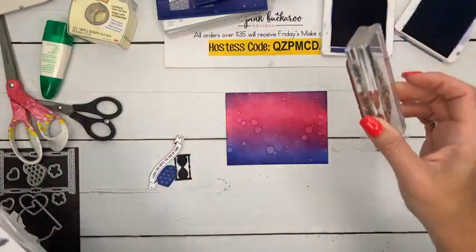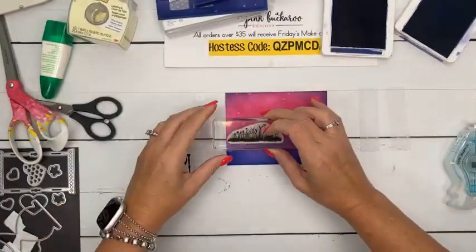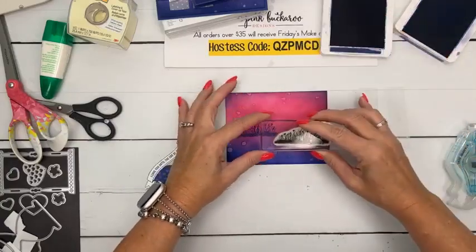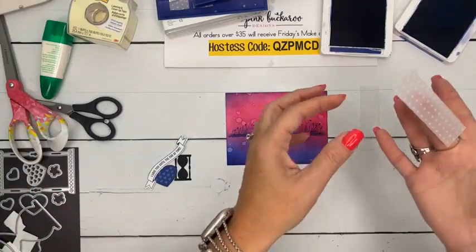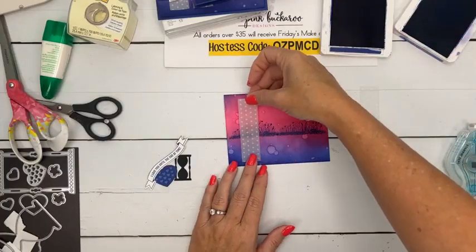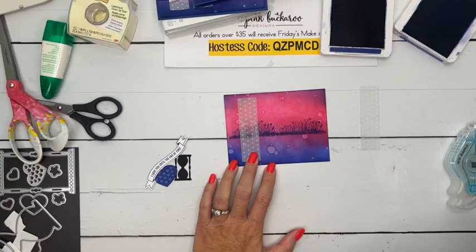I am using this right here from Grassy Grove, and we're just going to create that horizon line across here with Starry Sky, all right? Then I've got two pieces of textured vellum, and I'm going to put them, vellum basics.